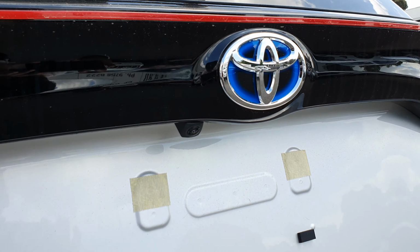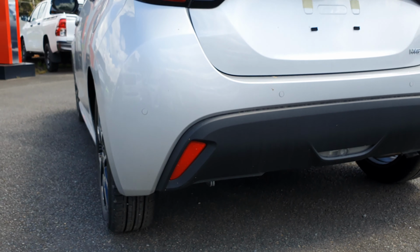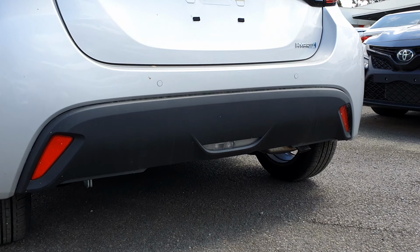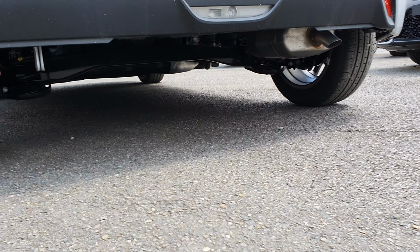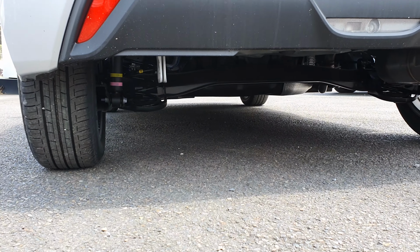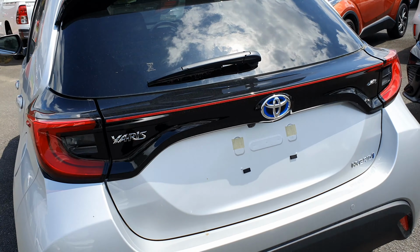Got a rear backup camera as well. Four parking sensors integrated into the rear bumper. Got a reverse light there as well. Got a single exhaust, and it looks like a solid beam. A bit hard to see. I'm not used to this camera, so it's a little bit different from my traditional one.